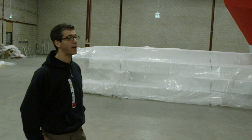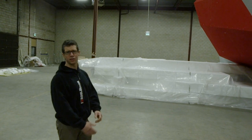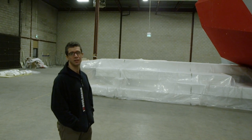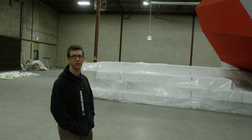When you look at it from far back and you see this organic looking structure made out of all straight lines, but it still has that boulder feel to it. It just has a natural kind of feel to it.